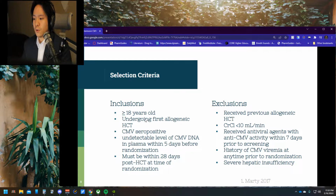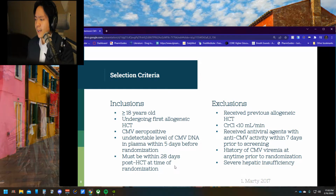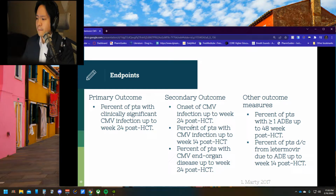So inclusions are going to be young adults, 18 years or older, undergoing their first allogeneic HCT. They have to be CMV seropositive, so that means latent CMV. And specifically, it must be within 28 days post-HCT at the time of randomization. So it's a very specific time frame. I can imagine why the sample size is a little bit lower than I expected. I think it was around 700 or 500.